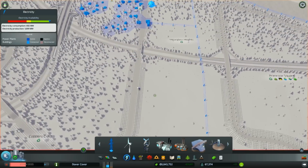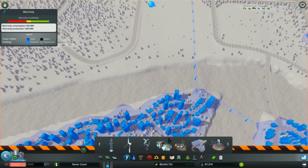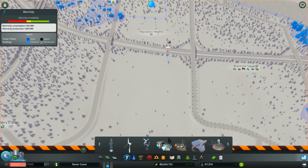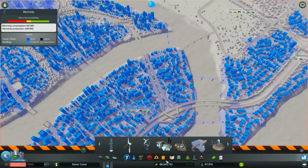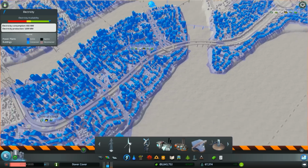In fact, these power lines here are kind of pointless now. True story. There you go. They don't do anything at this point because all of the power is now coming from here like this, and that just proves which are nicer power lines, these ones or these ones? No, these ones are like out into the water. I think that's less nice.